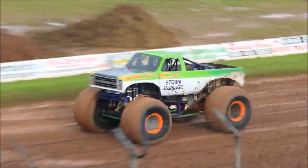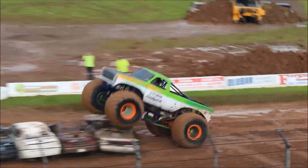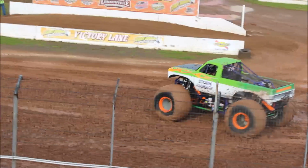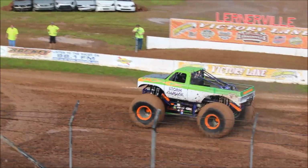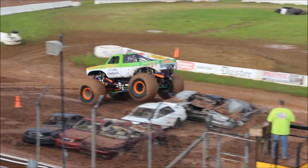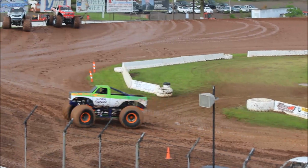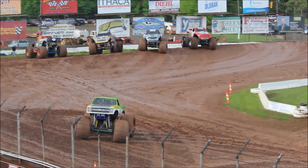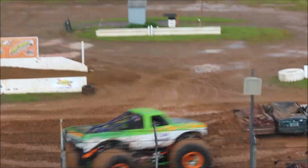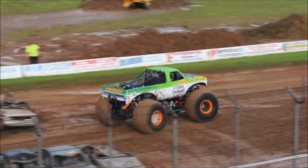But as you can see, we're ready for the wheelie competition. Travis Mowry getting us kicked off. 3 hits. The rain had come back during intermission. Some decent air there. So it was a little bit more difficult for these guys because more rain. So it's a little bit more slick, but these guys are going to try their best. You can see Travis trying to come back around.